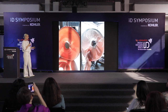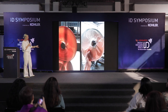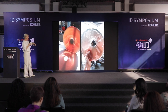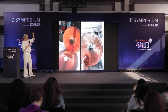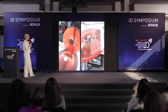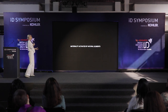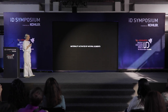And here are some other experiments we have done in the past for a large-scale installation, where you can also really understand how the sun plays a role in playing with that shape. This is a test where part of the back has been sliced off so that you create this really interesting lens. So it's definitely not a shape that I'm done with experimenting yet. But then onto the next chapter, which is materiality activated by natural elements.